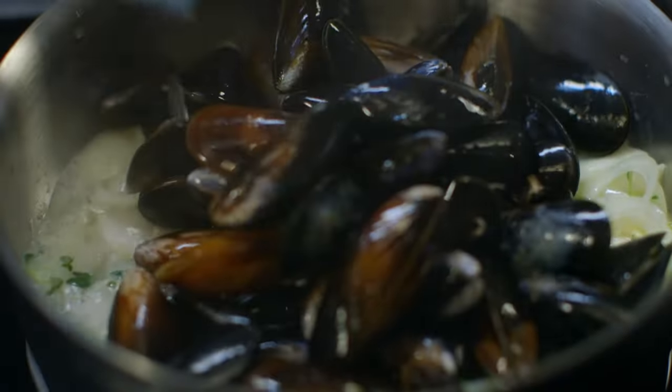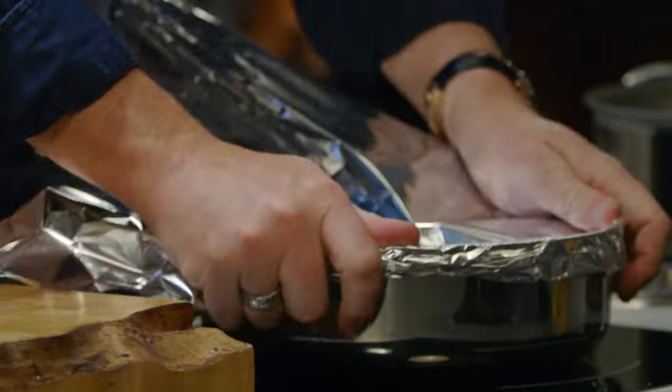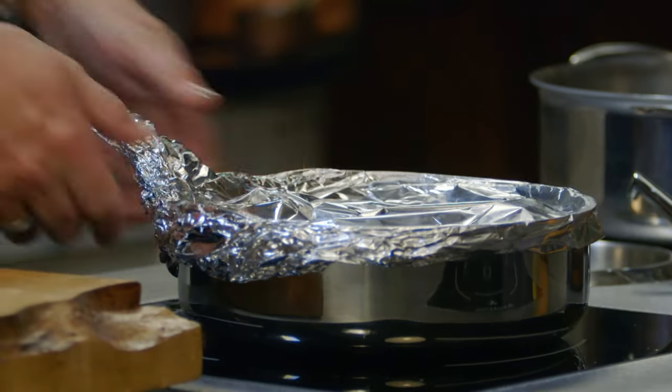And then throw in the mussels, a decent amount of mussels. Now, I don't know why, but whenever I buy saucepans, the first thing I do is throw away the lids. And it's not until a dish like this where you actually realise you need the lids. So just cover it over with tin foil. And we're going to bring this to the boil and cook this quite quickly for about 3 minutes, just until the mussels start to open.